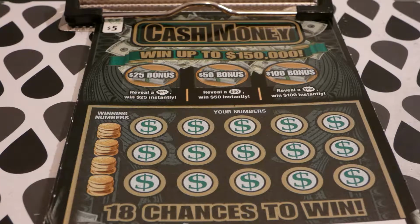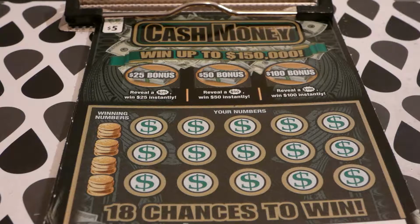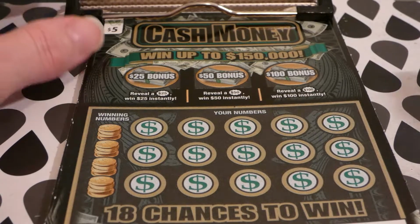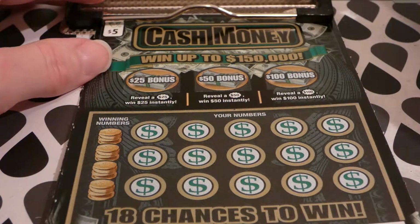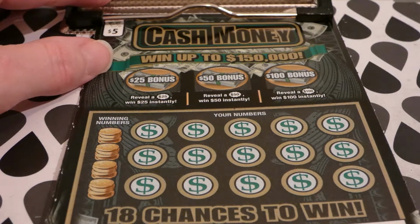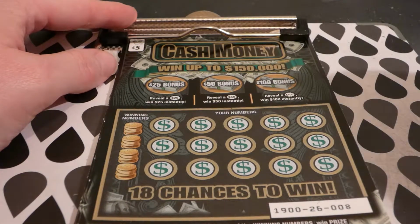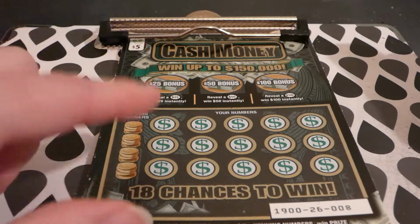Not too bad. I've won on this ticket before, and I can't remember, was it $50? I think it was the $50 bonus. So we're going to be doing this game today and trying to win at least that much, if not more. I have four tickets here.